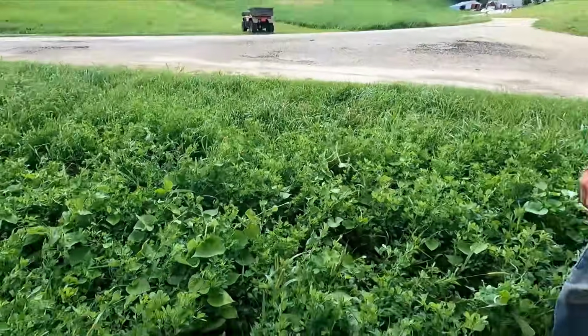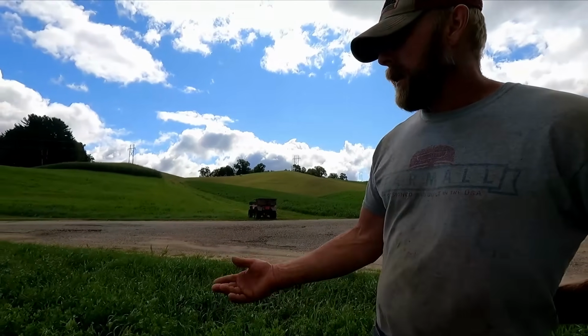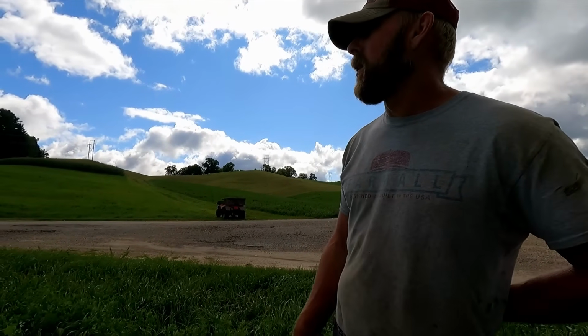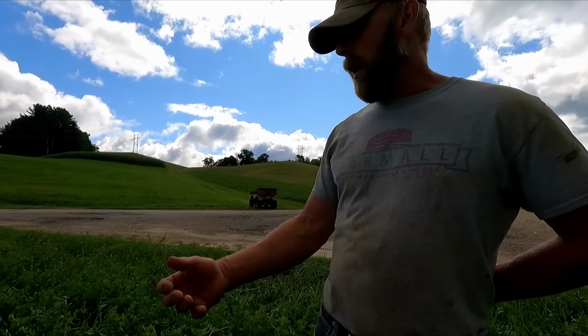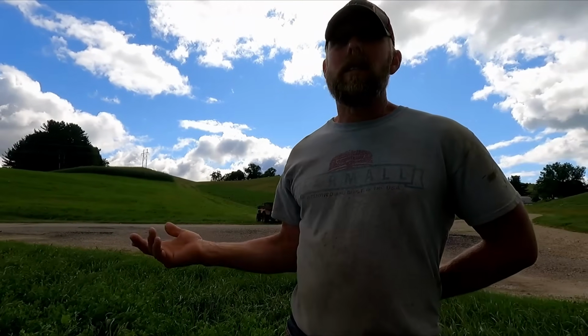And I don't know how that seed is. I'm assuming after a few years, what doesn't germinate just won't be able to germinate anymore. So you can imagine that's littered with seed from last year, and they're all sprouting and growing, and that's kind of what you want. And then hopefully we don't see it next year.